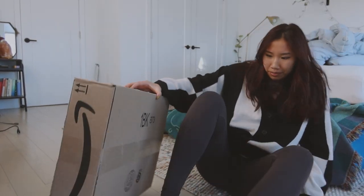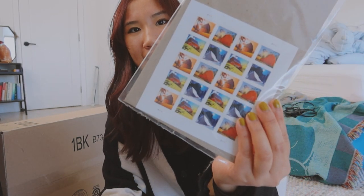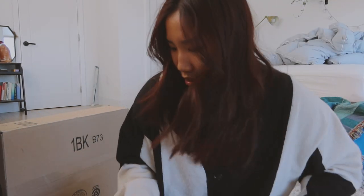Got some stuff in the mail. I got a bunch of stamps, like Valentine's Day ones. These ones, cute. I wish they had more of the frog ones, but I like these cabin ones too. I like to keep the chipboard for prints and stuff, so they're not going to waste.